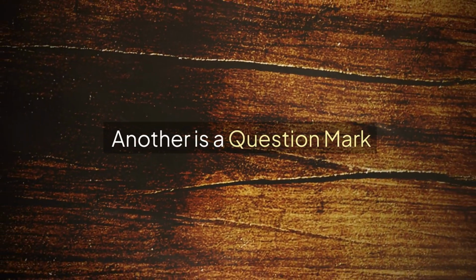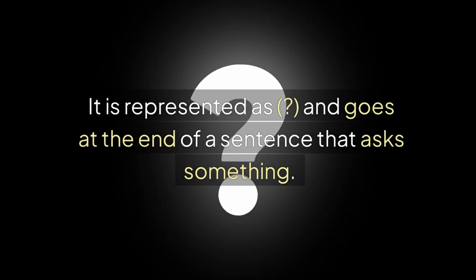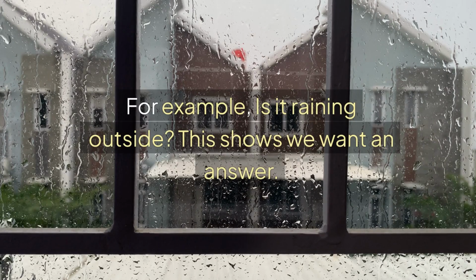Another is a question mark. It is represented as a question sign, and goes at the end of a sentence that asks something. For example, is it raining outside? This shows we want an answer.